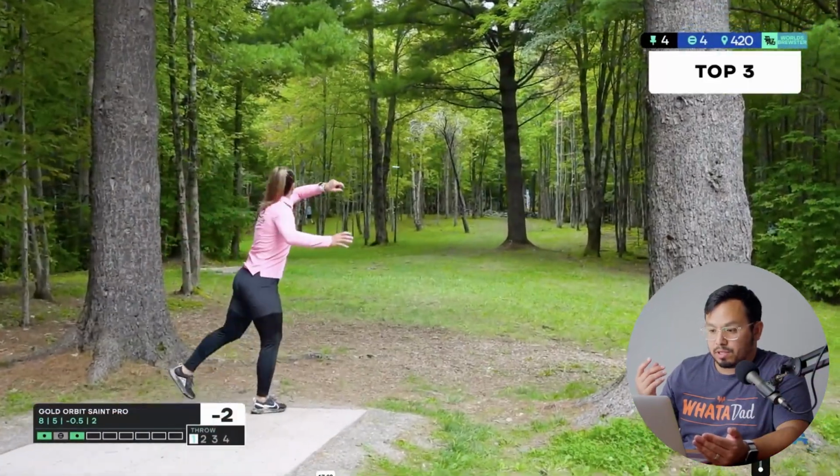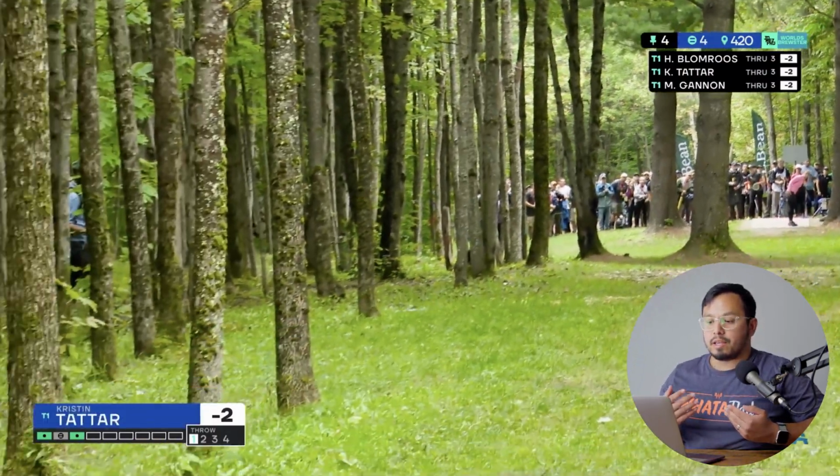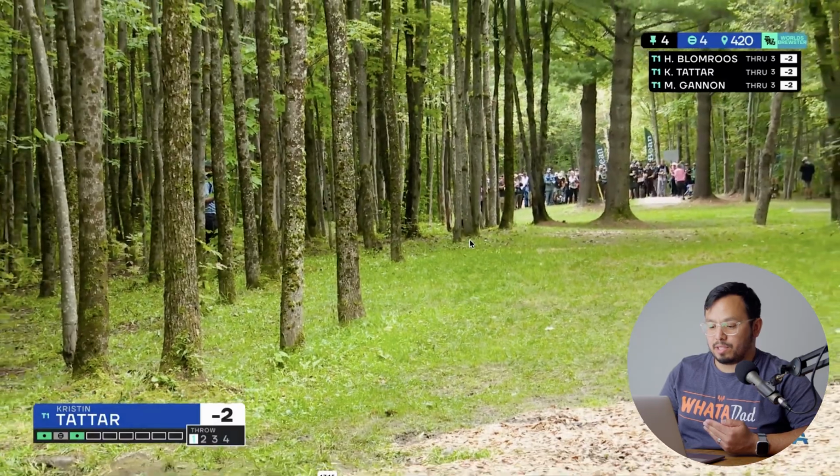This time, she throws it slight hyzer even, and it just completely flips over. So you can see this is not an overstable disc at all. It is very understable. It is very old, so it's not going to be like a Star Pro.